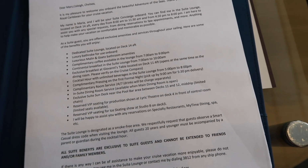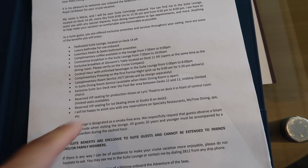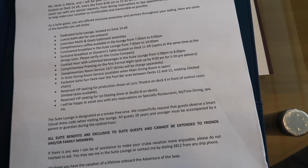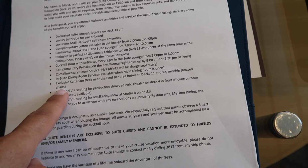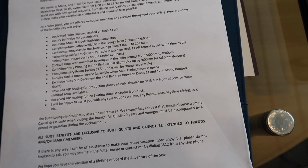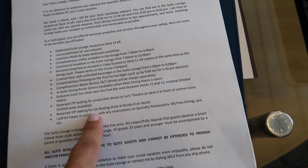Complimentary pressing on the first formal night. Yes, yes. Complimentary room service. In-suite dining room service, so you can get room service delivered here to your room when the main dining room is open if you don't want to go into the dining room. This is interesting. Exclusive suite sun deck near the pool bar area. We were looking at this when we were just down at the pool and I didn't know if we qualified. Reserved VIP seating at the theater. Ice skating show. I didn't even know there was an ice skating rink on board.